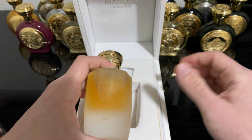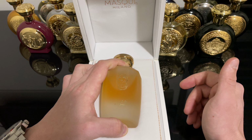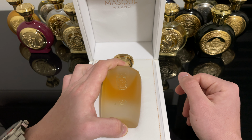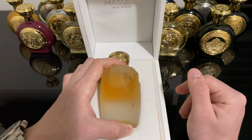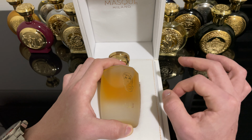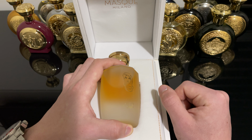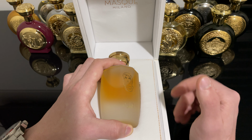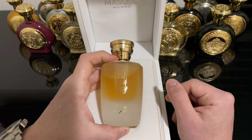So I'll give my final ratings for this fragrance. For the scent, I'll give this a 9.5. For the performance, 9.5 as well. And versatility, an 8. Like I said, this is extremely versatile. It can be worn year-round. Not so suited for the colder weather, but it can easily be worn in the colder weather. But I recommend this for the spring and summertime.